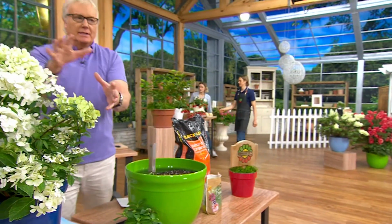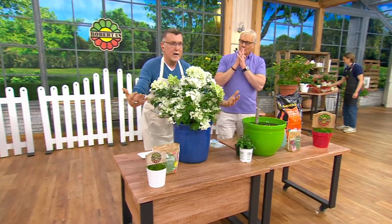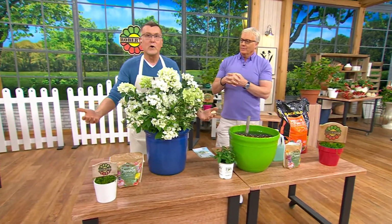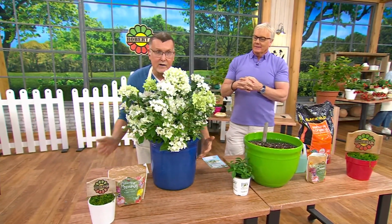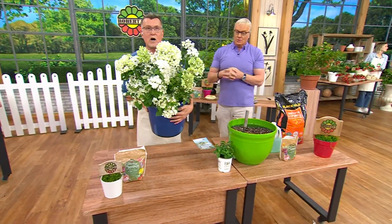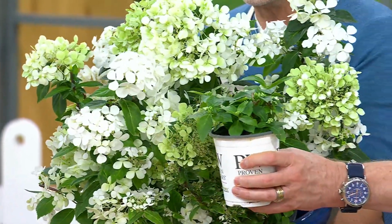Trailing means it's going to start going up like this, and then it's going to trail down like this. So you could grow it in a hanging basket, you could grow it in your urns, your containers, and you won't ever see the container. It's beautiful. This one's just getting going. They have a long season of blooms, spring through summer. That's what you're going to get.